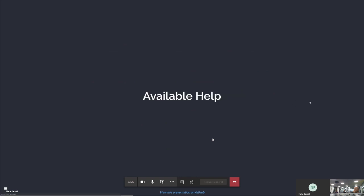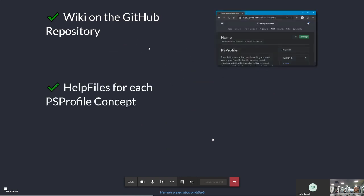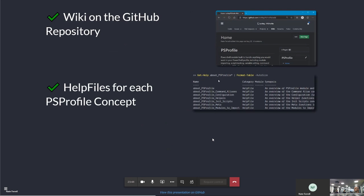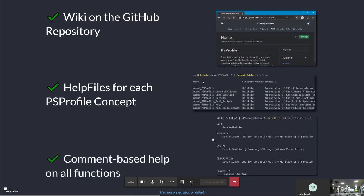So, getting started. PSProfile comes with a lot of available help. It has a full wiki on the GitHub repository. There are help files for each concept with PSProfile. You can run Get-Help about_PSProfile* to see any of those. Then every function also has comment-based help, so it'll have at least one example for every function. It's something that I test for in my CI/CD pipeline. I want to make sure that every single bit is covered, so you really never have to leave your console if you're using it.